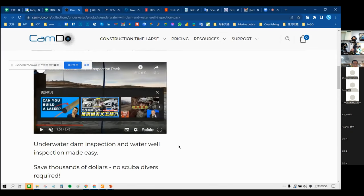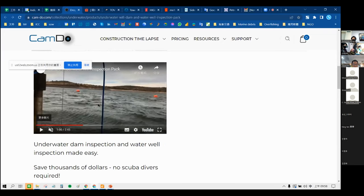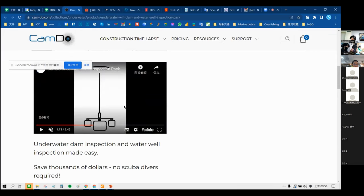People in that report said sometimes they will use a side scan sonar to locate the net first, and second they will use the drop cam to check if it's a net or just a rock or other things. So it's kind of a second check. If it's confirmed it's a net, the third step will use divers to do the removals.